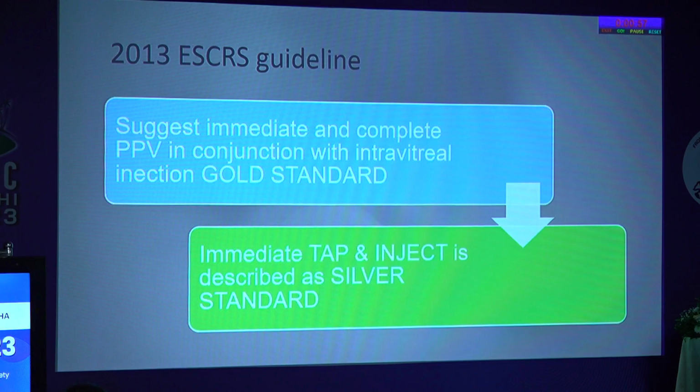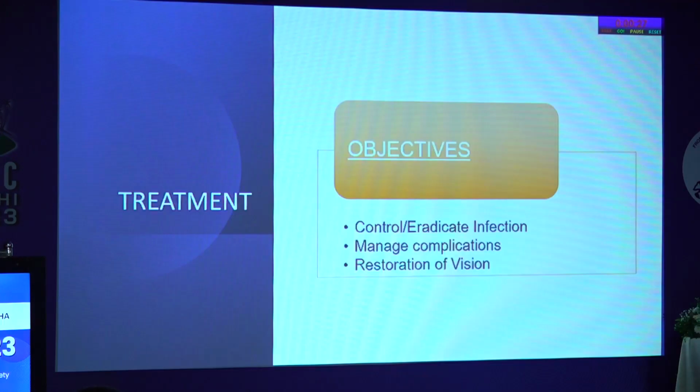So if we don't have the facilities for pars plana vitrectomy, we can always give the patient a broad spectrum antibiotic in the form of intravitreal injections, keep the patient under observation, and if necessary, move to pars plana vitrectomy. However, in high-risk cases like a patient with diabetes mellitus, where the inflammation grade is very high, where the patient is immunocompromised, or where we suspect fungal infection, we have to move to a very early pars plana vitrectomy. So the treatment protocol is to control and eradicate infection, then manage complications and restore vision.